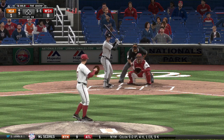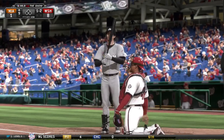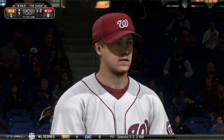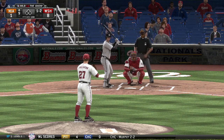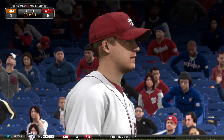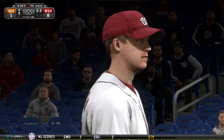Now the 1-1 pitch. That's on the corner to put him behind now. 1-2. Tough pitch to lay off there, but he did, and it's even up at 2-2. And for all the pitches he's thrown, only one walk so far. That's a little bit surprising.